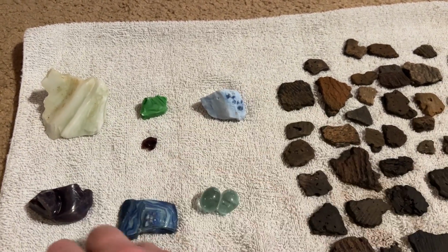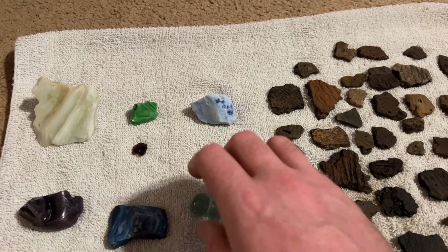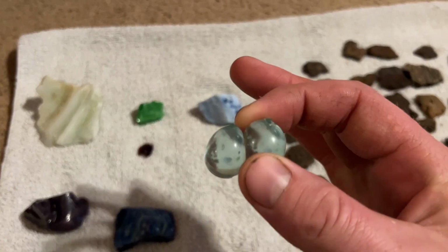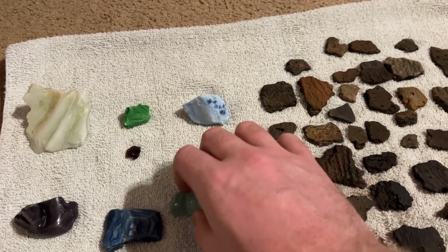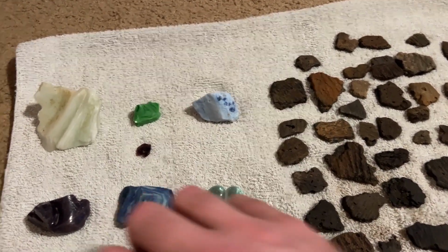And we had those marbles. There's all kinds of them. We got a couple dozen of them. And then a little Siamese twin marble there. I thought that was pretty cool. But we didn't really find any artifacts in that spot.